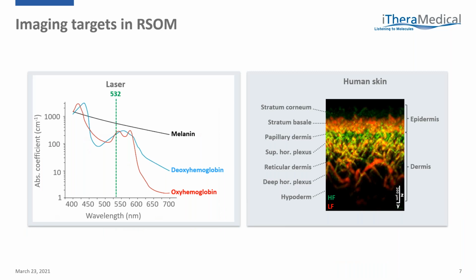As just mentioned, there is a single wavelength RSOM device which has the laser at 532 nanometer. And in this wavelength range, we can see blood vessels and melanin. And as mentioned, as you see on the right side, based on the size of the structures and the detected ultrasound frequencies, we can really distinguish already all the skin layers.